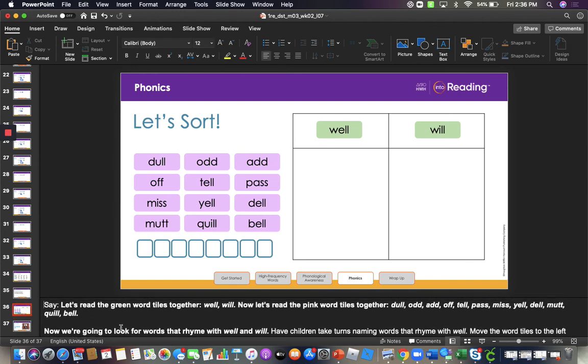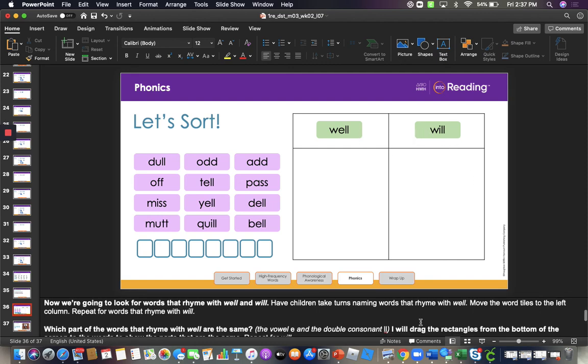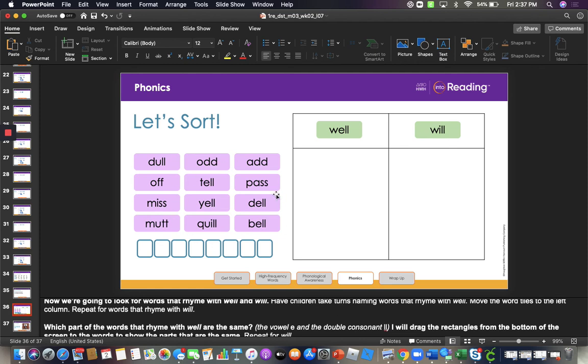Okay, so let's read the green words together. So we have the word well, w-e-l-l, and will, w-i-l-l. Now let's read our pink tiles over here together. Dull, odd, add, off, tell, pass, miss, yell, dell, mutt, quill, and bell. So we're going to look for words that rhyme with well and will. And then we'll move these words to where they will belong.